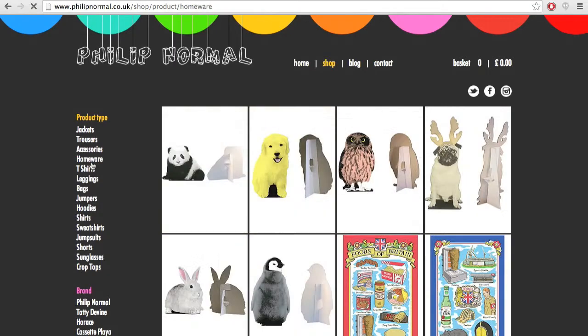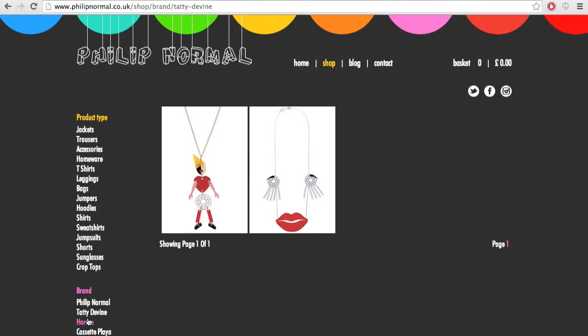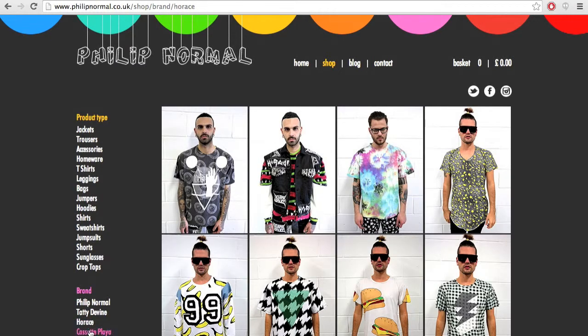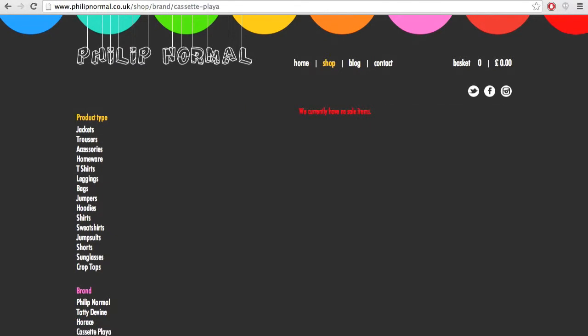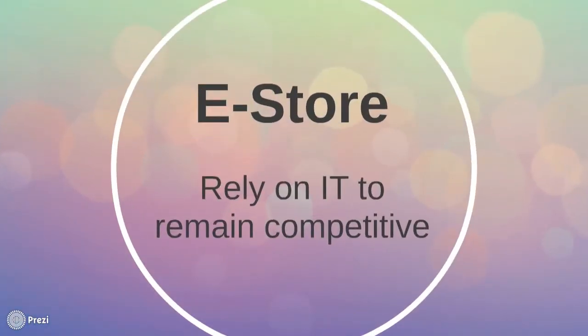Philip Normal sells goods in 15 different categories, which are various subcategories of clothing, accessories, and homeware. Key partners include their own suppliers and manufacturers, and the business also acts as a stockist for 7 other brands. The fact that Philip Normal is an e-store means that they rely heavily on IT in order to remain competitive.